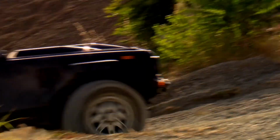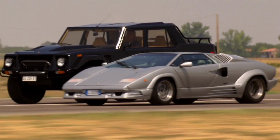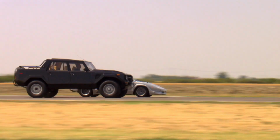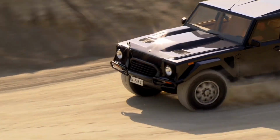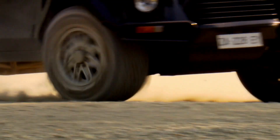Created from a stillborn military project, this extreme machine packs the same V12 engine from a Lamborghini Countach. The LM002 is the embodiment of the Raging Bull's rebellious spirit, breaking conventions and not giving a damn.